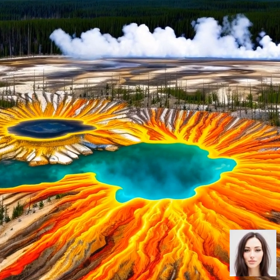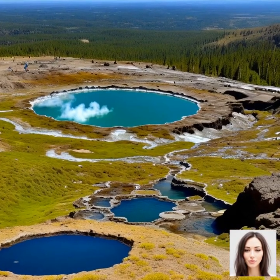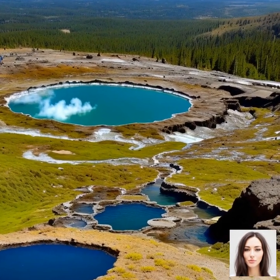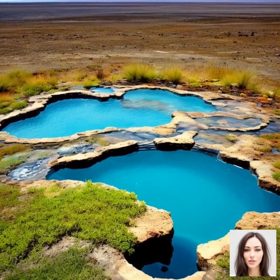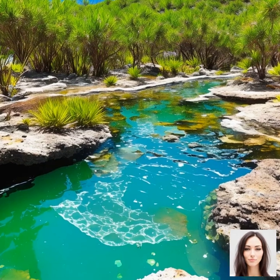Fumaroles, or steam vents, and mud pots are other hydrothermal features found in Yellowstone. Fumaroles release steam and gases from the Earth's interior, while mud pots are acidic hot springs that break down the surrounding rock into clay, creating a bubbling, muddy mixture.